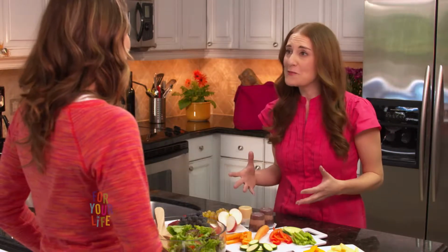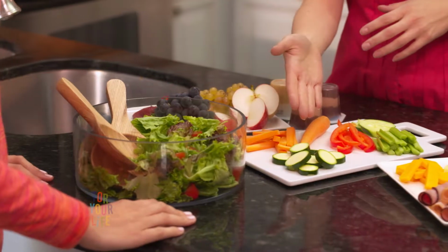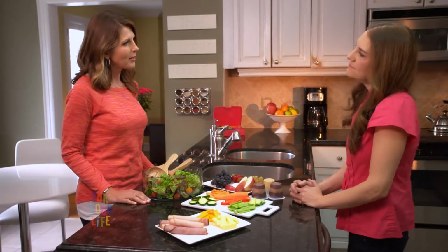We do have some great options here. I see fruit, there's salad, vegetables, and some protein options like cheese and turkey, but no grain products. I have cut back on bread and crackers because they contain wheat. Some moms have mentioned that it might not be healthy to feed the kids products with gluten in them.